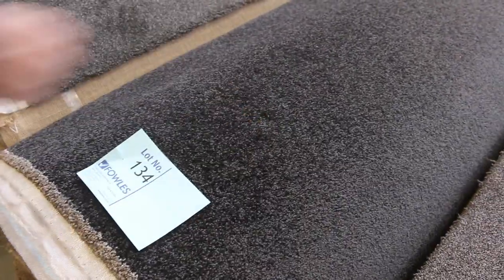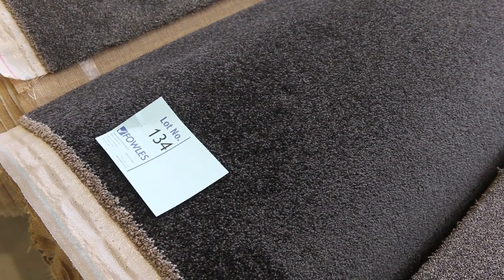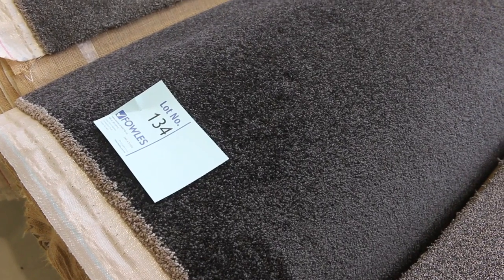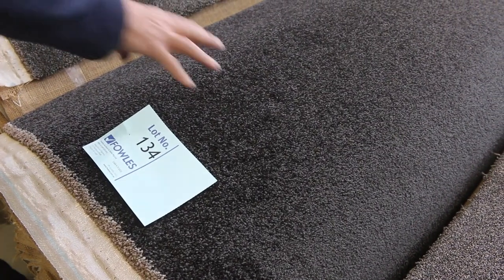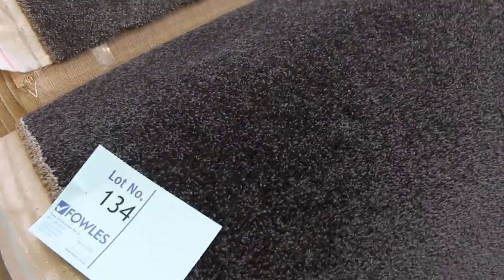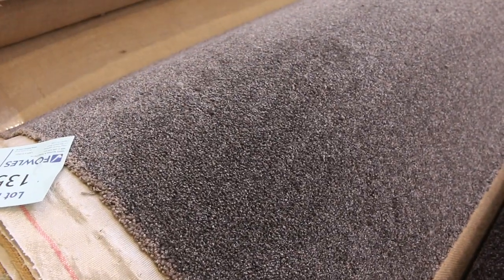Lot number 134, have a look at that. Another solution dyed nylon twist pile there in a nice dark charcoal colour. That is 28.3 metres. Evoke twist, it's 60 ounce, so normally up again around about $180 a metre, and I'll be thinking around about the $50 to $60 a broadloom metre there, so you're saving yourself well over $100 a metre.